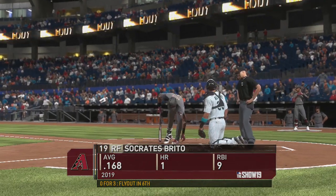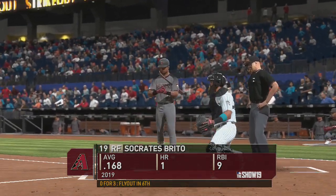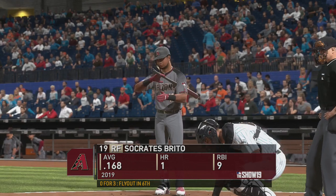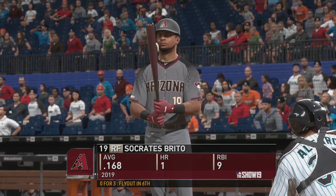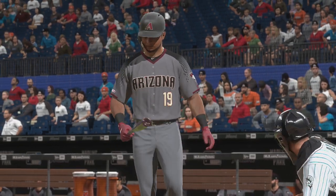Socrates Brito, the next to bat. Been a rough go of things at the plate for him so far, but his guys are looking for him to change that right here. Yeah, nothing better than coming through for the boys in a tight game, Matt, especially when you're kind of due to do something productive.